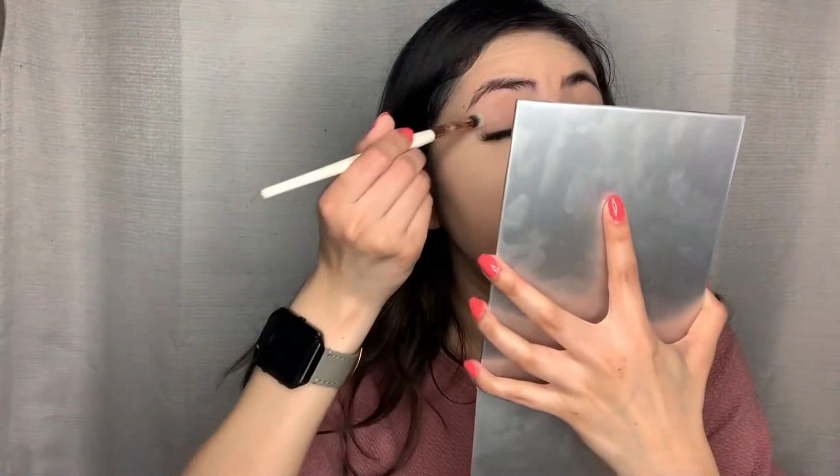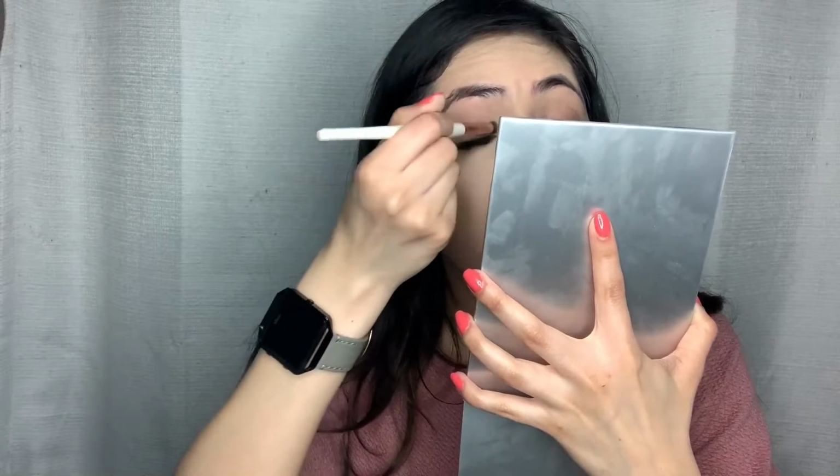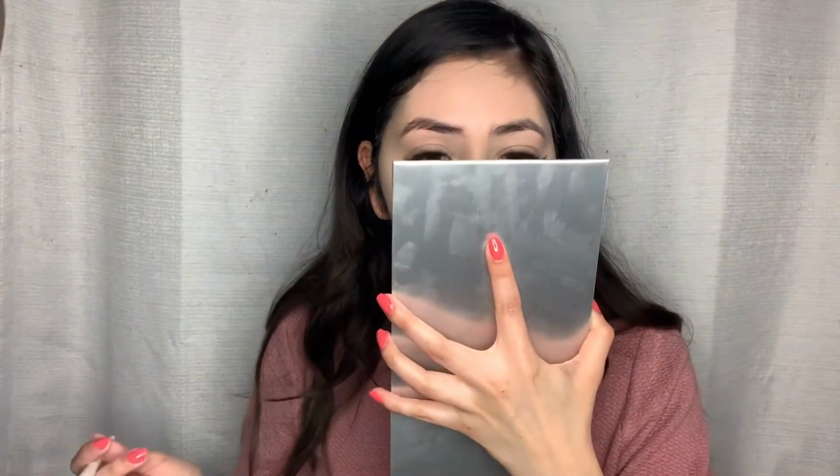Okay. We are also going to put it on our eyelids, because I'm gonna put eyeshadow on. So I'm just gonna pat down where the foundation was, so it can stop creasing. And then with the smaller brush, I'm just gonna pack it in there a little, just so we can have an even surface. Now we can start with the eyeshadow, the fun part.